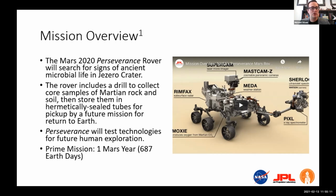for eventual pickup and return of those samples to Earth. The instruments on 2020, and we get this question a lot, are sufficient to interrogate the past habitability of the site, but they're not good enough to tell whether there was actual life there. To really make a definitive conclusion, we have to bring those samples back to the laboratories here on Earth that have the instruments with the capabilities to actually detect those things.